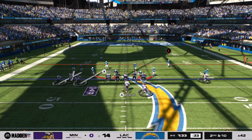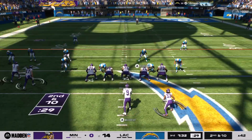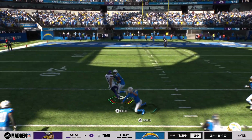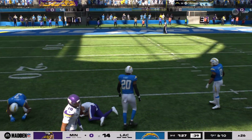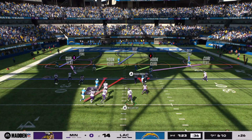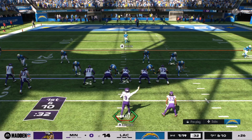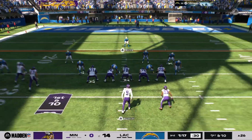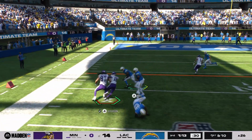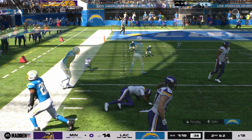Second and 10, need to get some positive yardage here. Working now from the gun. Hits him on the in route. And he's going to be taken down a yard shy of the 25. Moving quickly, trying to get set again. First down, Vikings. Back to the air, McCarthy. Has him on the quick hitter. And they bring him down at the 18-yard line.